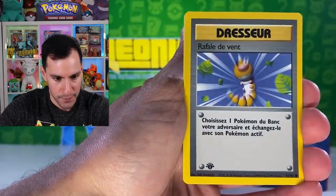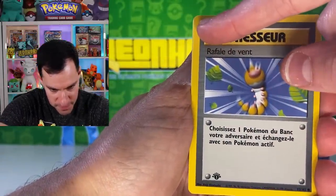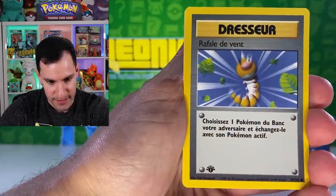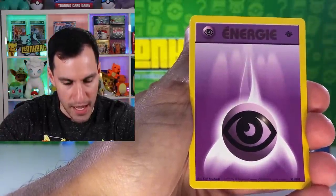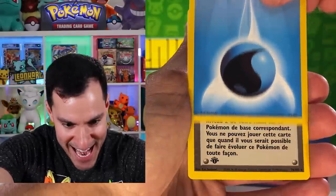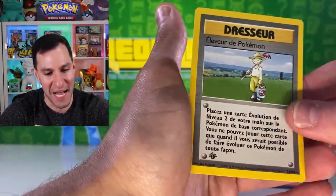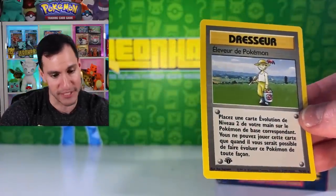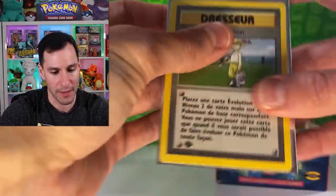Diglett. Oh no, can y'all see? This one's bent. See it? Right there, right there. Card is bent. That's okay though, it's just a common. Energy! Energy! And it's a Pokemon Breeder. Nice centering for that one, so I will take it. A Pokemon Breeder has been pulled.